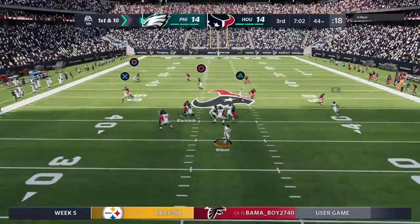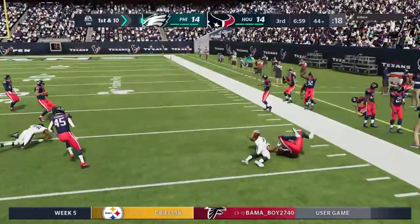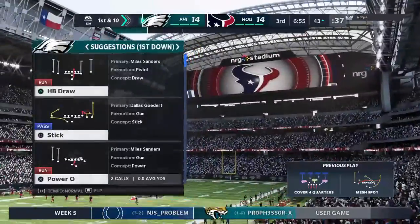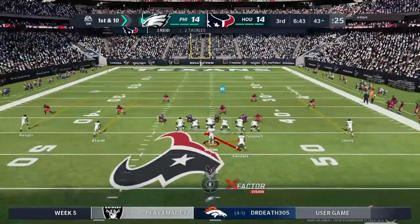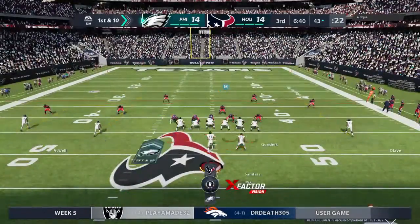From the shotgun, he'll look to throw. Going right side here, and that's complete. And taking it across midfield and inside the 45. Just his 2nd catch of the game so far. This one moves the chains. So a 1st and 10 now in Houston territory at the 43.